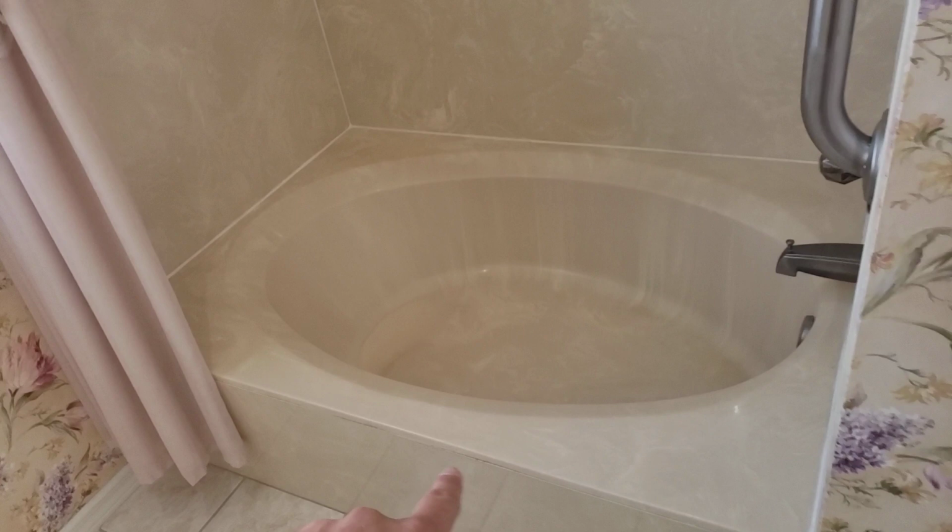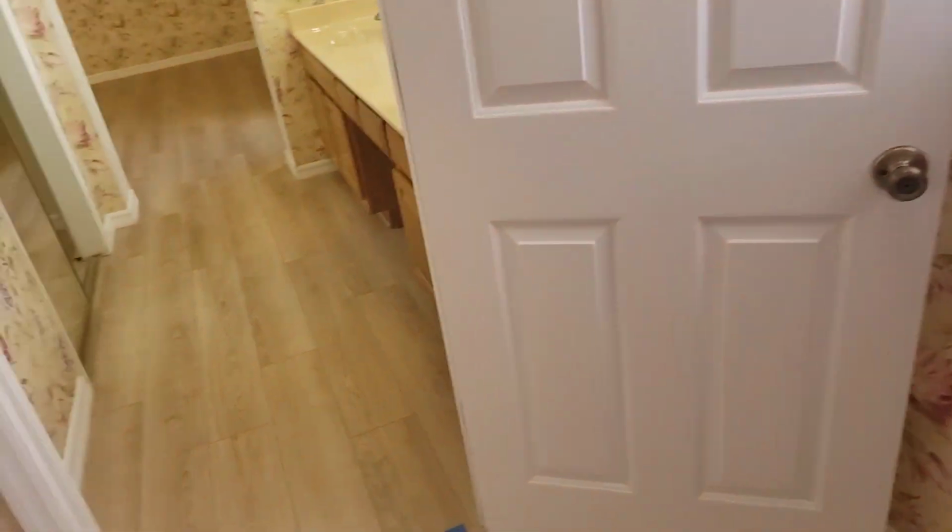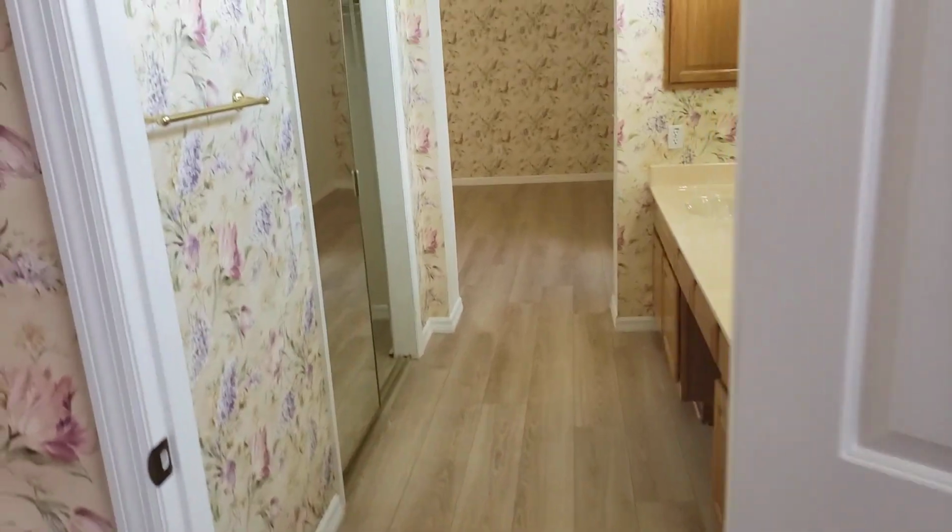This is a soaking tub. It is not a jacuzzi tub. There's no jets in here, as you can see. But it is a soaking tub, however.